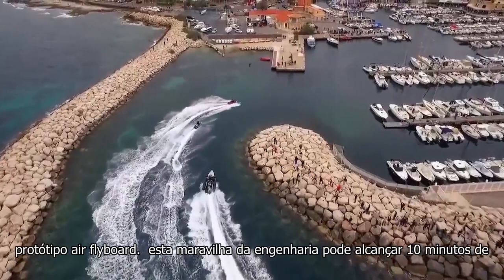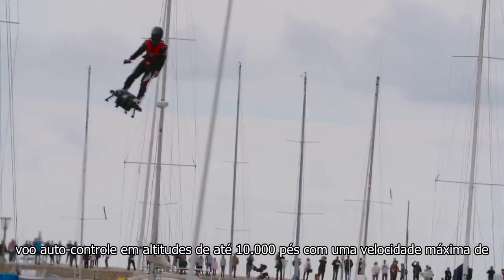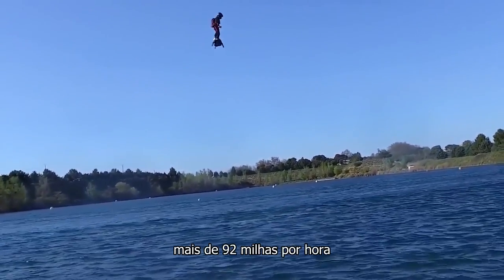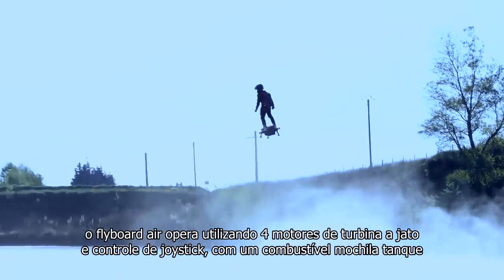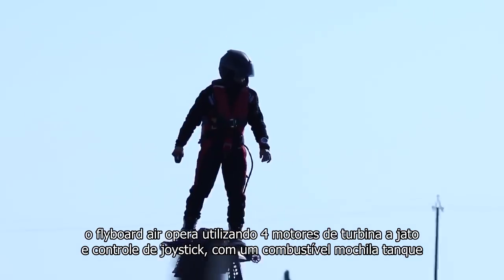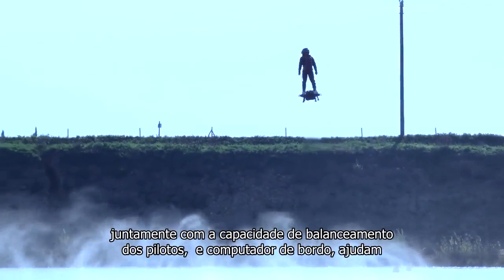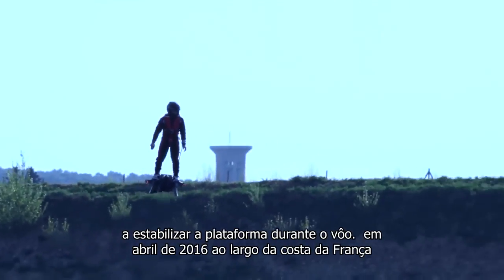This marvel of engineering can achieve 10 minutes of self-controlled flight at altitudes of up to 10,000 feet with a top speed of just over 92 miles per hour. That's 3 times higher than the world's tallest building. The Flyboard Air operates using 4 joystick-controlled jet turbine engines with a backpack fuel tank. Along with the rider's balancing ability, an onboard computer helps stabilize the platform during flight.